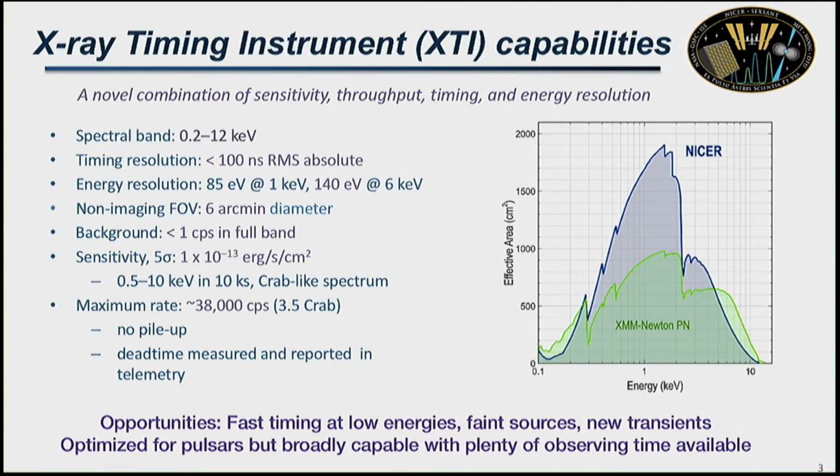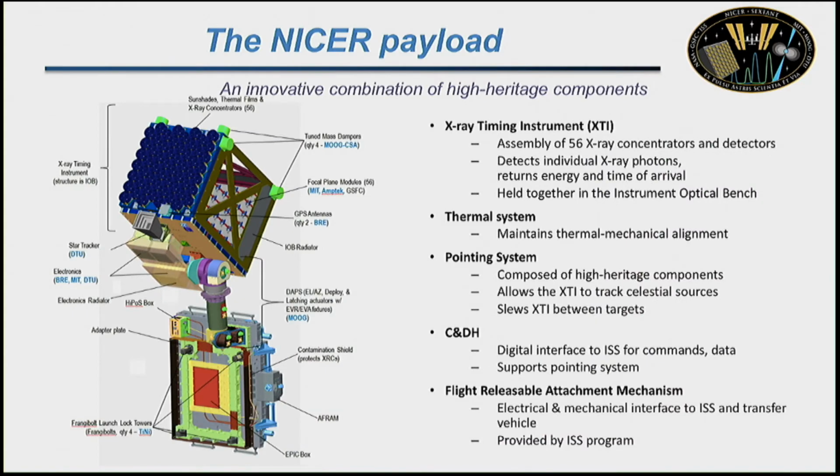We see all sorts of new transients. It's been just a bonanza of transient discovery. The instrument capabilities are highly optimized for observing pulsars. That's why it's so good at neutron stars, thus the name Neutron Star Interior Composition Explorer. But it's very broadly capable, and there's been a tremendous amount of science on non-neutron star topics as well.